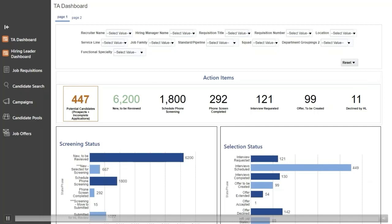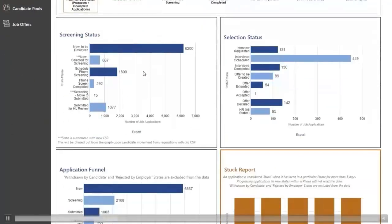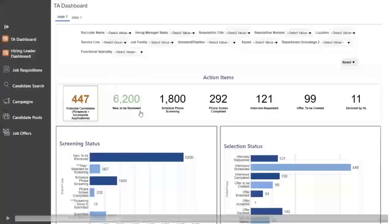So again, we've taken a look at our dashboards, our action items, and some of the graphs and charts that we have. That's all well and good, but we need to see the information that's behind it. Our recruiter that we're logged in as notices that they have 6,200 applications in this new to be reviewed bucket. For any recruiters, hopefully you never have to deal with that many applications all at once. But in this case we do in our demo instance. We have our bucket of 6,200 candidates that are new to be reviewed. Now again, these are across all our requisitions.